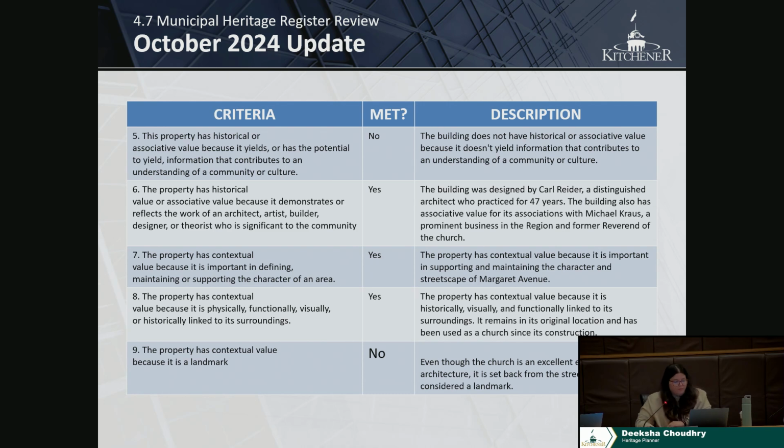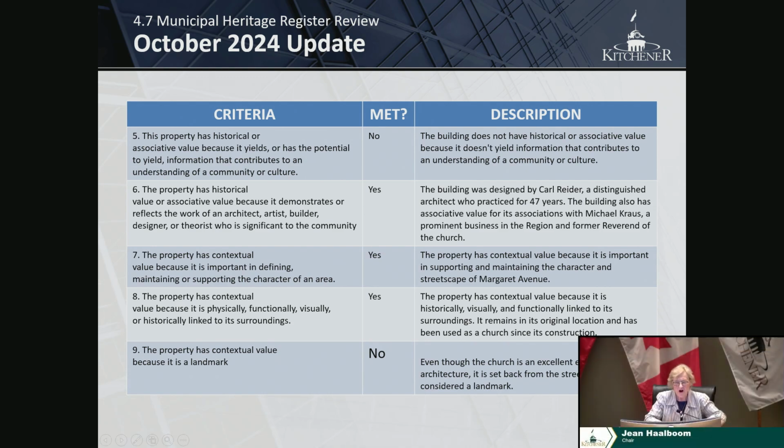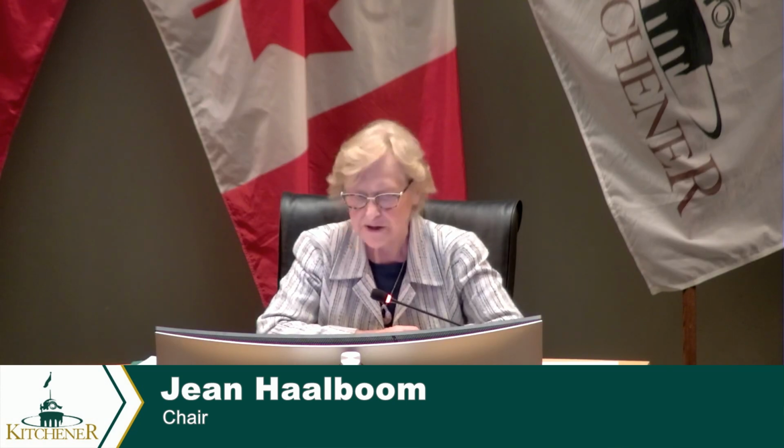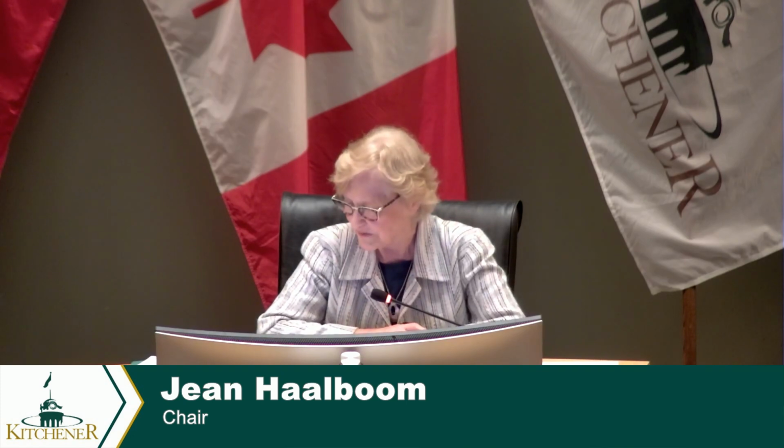Thank you, Diksha. Are there questions with respect to either of these properties? Comments? It's rather refreshing to see that we're finding properties for designation in other areas of the city, and I don't think we've had any, have we, in Westmount or that area. But it's a rather nice group to have designated if they go forward.